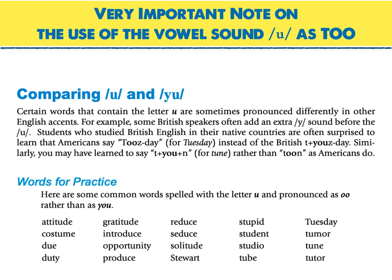Words for practice. Here are some common words spelled with the letter U and pronounced as U rather than U. For example, don't say student, say student. Attitude. Costume. Do. Duty. Gratitude. Introduce. Opportunity. Produce. Reduce. Seduce. Solitude.